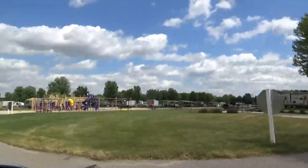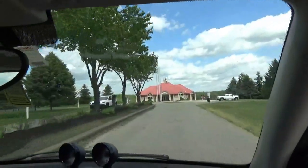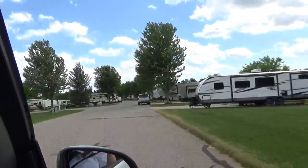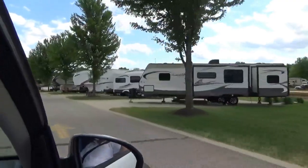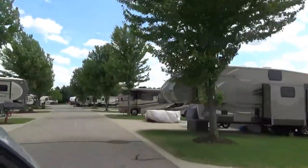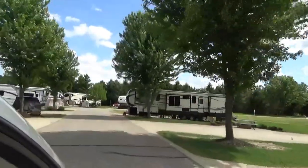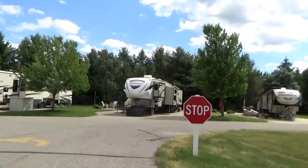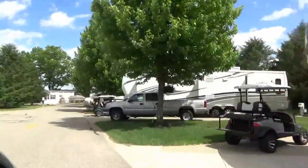Nice kids play area. Oh, the big bouncy thing is not full of air. That thing is pretty cool. That is the community center. Overlooks the river. And a lot of one-way roads here. Carts that are covered. Everybody's got their own fire pit. Little gardens. We are the second row from the river.